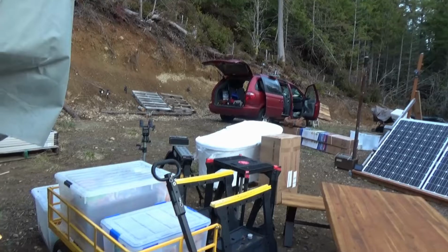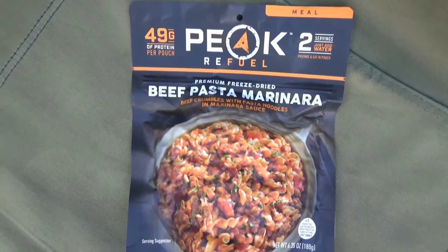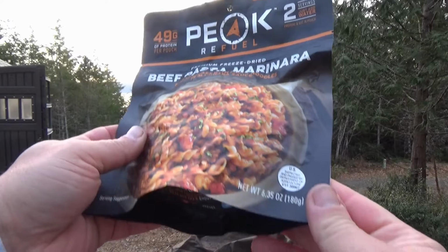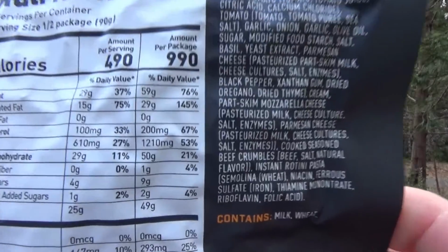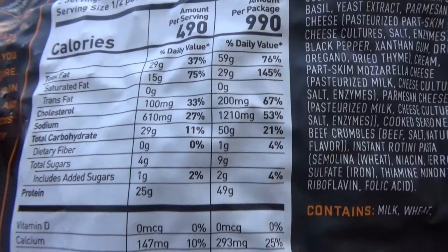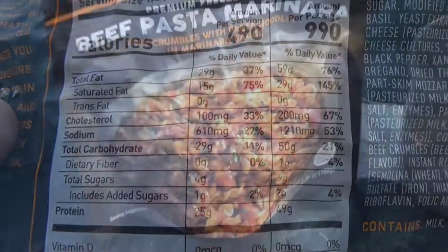Speaking of breakfast, today I'm going to try out this Peak beef pasta marinara. All right, so this is a 2-serving pouch. I'm gonna eat the whole thing. 6.3 ounces. That's a pretty good sized meal. Let's see if I can zoom in on the nutritional data. You can read that at your leisure. Oh wow, 1,200 milligrams of sodium. The impressive thing though is it's 49 grams of protein. Look at that. That'll get you rolling.